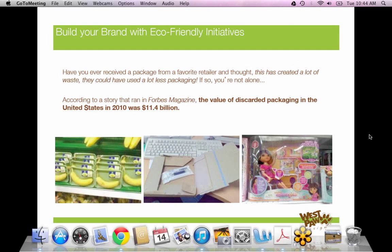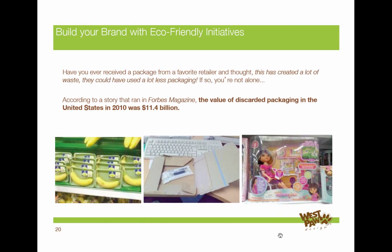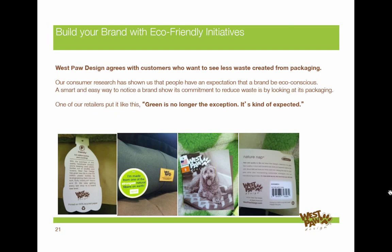So if you go to the next slide, Caitlin, one of the things that we've tried to look at is what do our customers want? And what we learned is that over and over they want less packaging, they want less waste, and so we've done research with our consumers, and they really have this expectation that a brand be eco-conscious. And I think they have a higher level of expectation of companies like ours that have a long history of being environmentally friendly. But this is certainly a growing trend, and I think it's wonderful.